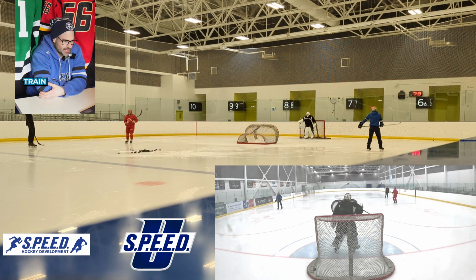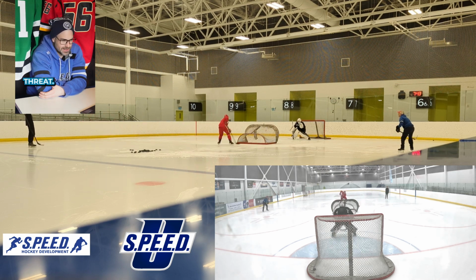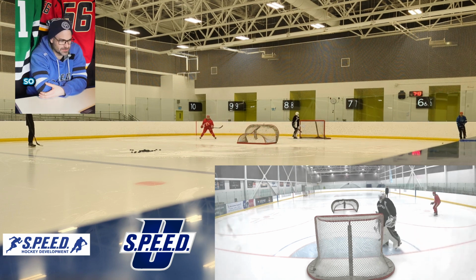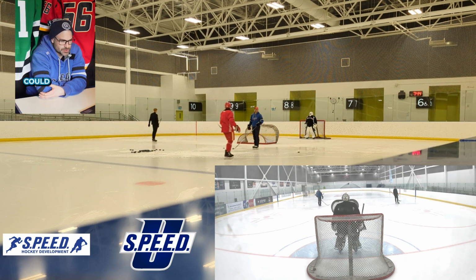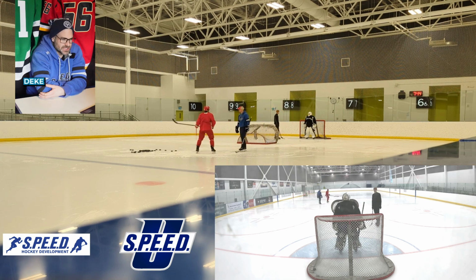Okay, we're trying to train all of our movements to be triple threats. I like to use the term triple threat. Oh, there's what I was talking about before. Tough finish. The goalie was across, so he had to really try to get that up in the top corner. That's a tough finish on the proper wing. Triple threat means you could shoot, you could pass, or you could skate/deke.